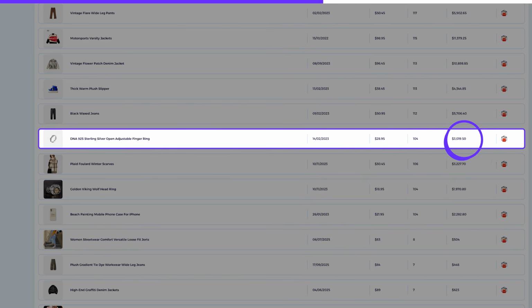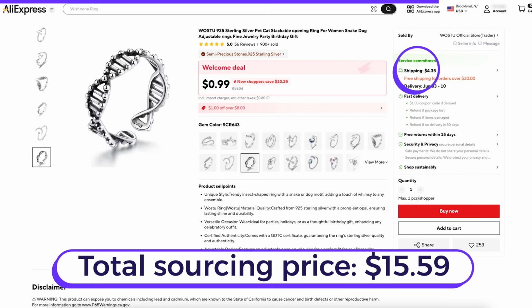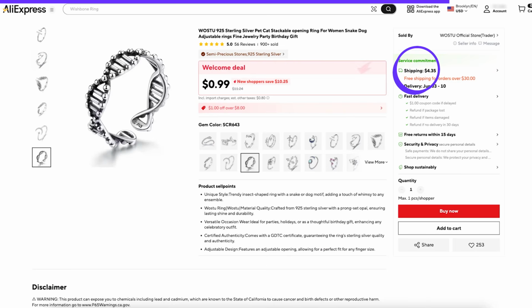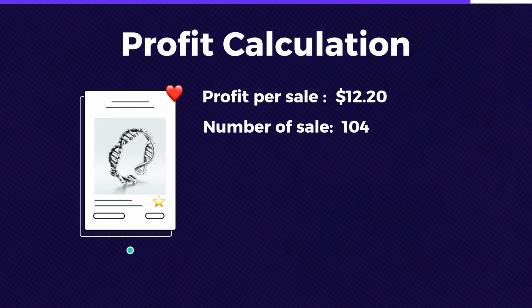And then with sourcing, I just clicked the item finder as you saw me do it before, and I found right here, look at this, the exact same ring on AliExpress. It's the same materials, everything, in this case with 925 sterling silver, all that stuff is the same, okay? And the sourcing price is only $11.24 plus another $4.35 for shipping fees. Total sourcing price is $15.59. That means that this fashion dropshipping store is making around $12.20 profit per sale.